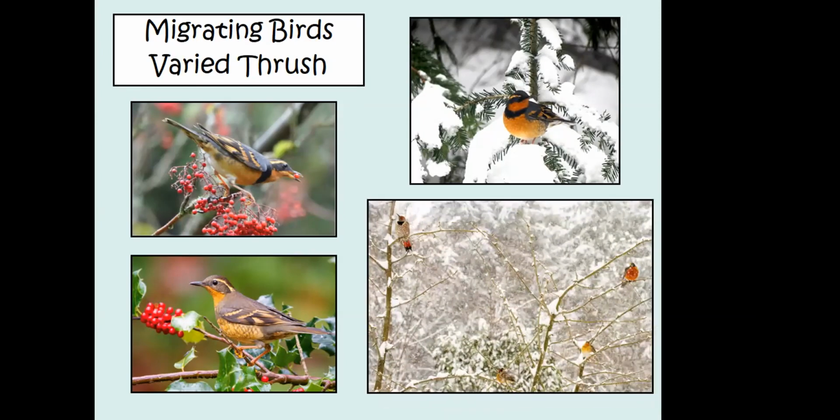And this was just kind of a cute winter picture here that's got a flicker and a robin on the right here and a couple of thrushes down below, likely all waiting to get their turn at a feeder when they can't do their usual foraging.